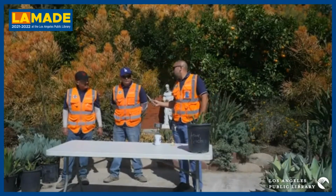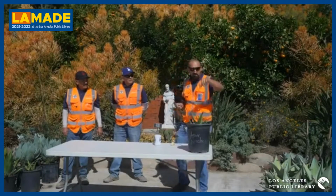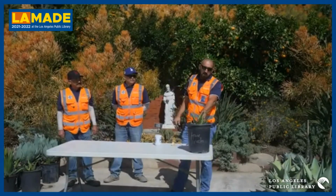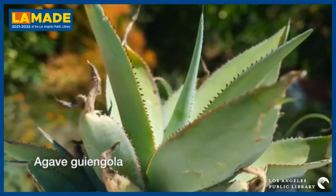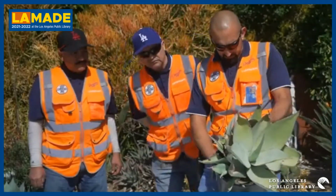Esta es la primera vez lo vi que fue en francés en el Jardín Exotique de Monaco. And it's growing into the cliffs and the hillsides. Todos los agaves que tenemos casi todos son nativos a Mexico. They're almost all native to Mexico. This one's from higher elevations. Beautiful, beautiful species. This is the Agave guingola. I call this the fat boy agave.